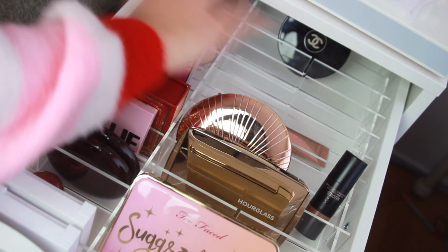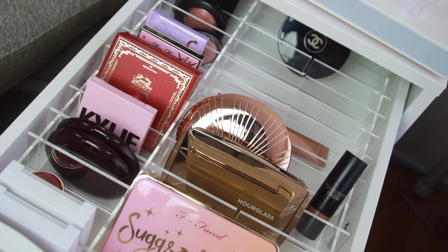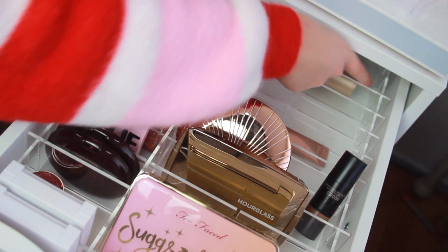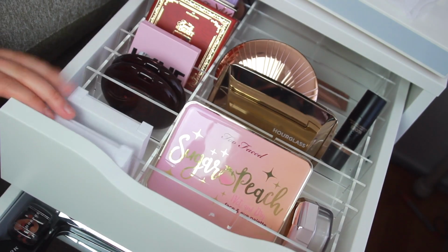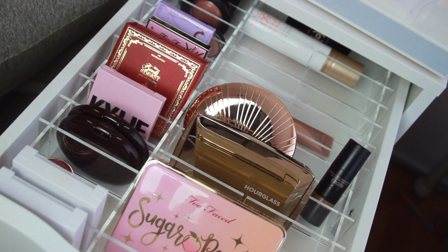And then if I receive some more highlighters, I can always change how it looks because I have a couple of these acrylic ones still left, and I'll just keep those for when I want to change the layout. But right now I'm pretty happy with how everything's looking. So this is what the drawer ended up looking like.